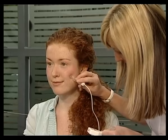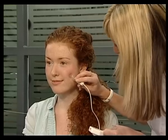Before you've actually got the cameras on them, we did some UV photos of Emma's skin, and we spotted some sun damage. UV gets below the surface of the skin and enables us to see sun damage that is not yet visible. What Emma is now doing is checking the pH of the skin. pH is a term that actually measures the acidity, and we need the skin to be slightly more acidic than the body.